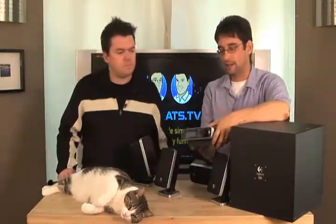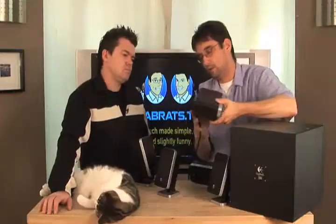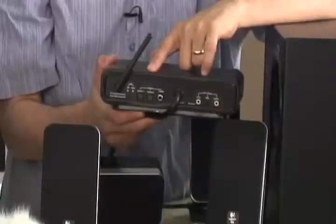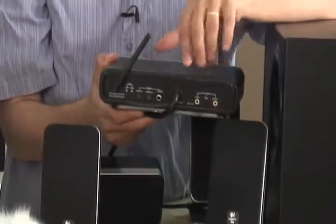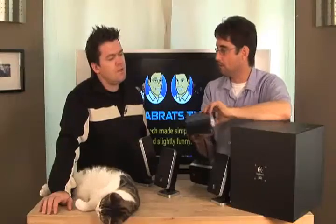So I got this set from Logitech because it comes with this processing unit in here, which takes the signal through inputs on the back. It's got optical, coaxial, and regular analog inputs, and you can switch between them on the remote for this set. It'll determine whether they're Dolby, break them into the proper surround sound, and away you go. Now, this is designed for your computer or for your TV.